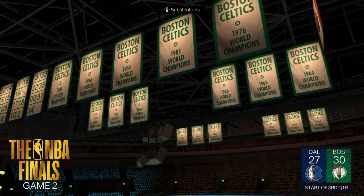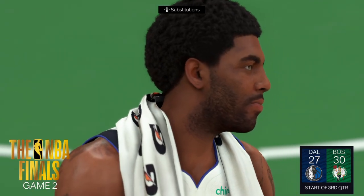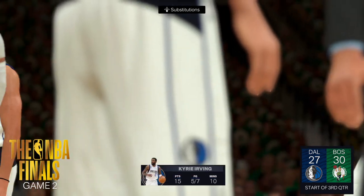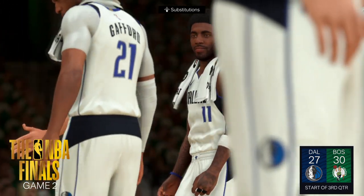In this arena. Welcome back to the NBA Finals on 2K Sports. Well, you look at Kyrie Irving in this game, he's been everywhere. And if he felt any pressure coming into this game, he sure hasn't shown it. What a sensational start. Boy, he has been locked in, all about business, just going out there and doing what he does best.